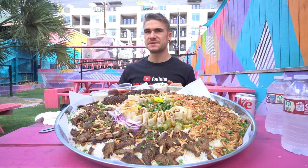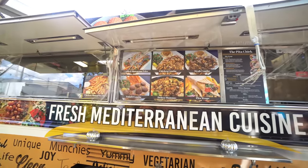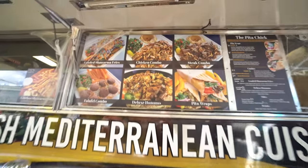So today we're in San Antonio, Texas, outside a place called El Camino. I'm doing it in here because they got some music blasting. It is a food truck kind of area. And so today we're at the Pita Chick, yes, the Pita Chick, which is a fresh Mediterranean cuisine food truck, specializing in pretty much shawarmas, hummus, all that good stuff.